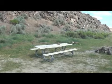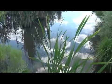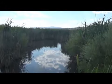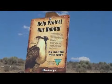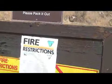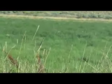Around White Horse Hot Springs, there are a few picnic tables and places where you can camp right at the hot springs, and also right behind the hot springs is Willow Creek, which the beavers have dammed up, and there's all sorts of cattails and willows growing there, all ideal for a beaver habitat, and it's quite pretty. Above the hot springs is a rock formation that looks like a prehistoric monster.